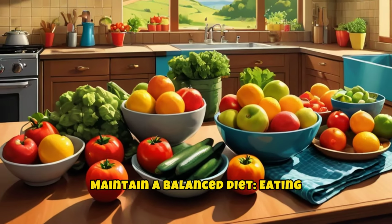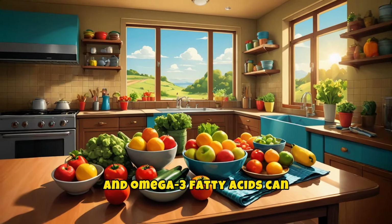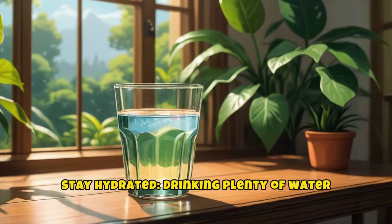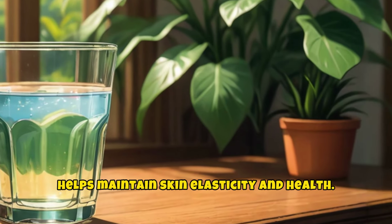Maintain a balanced diet. Eating a healthy diet rich in fruits, vegetables, and omega-3 fatty acids can support skin health. Stay hydrated. Drinking plenty of water helps maintain skin elasticity and health.